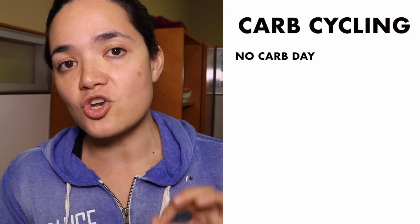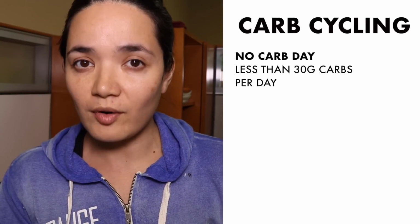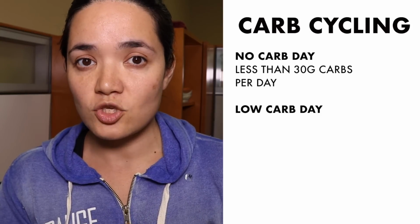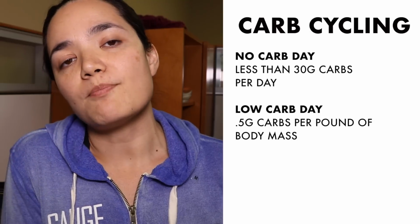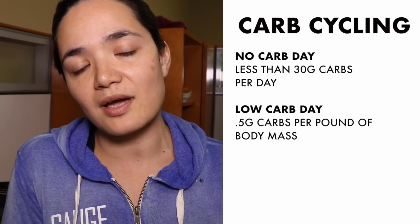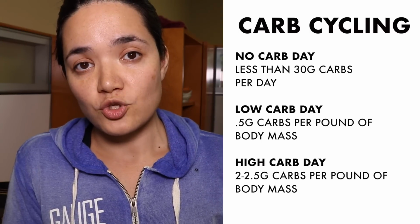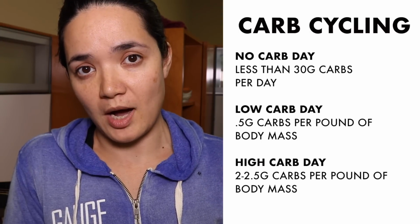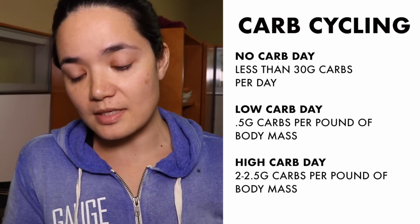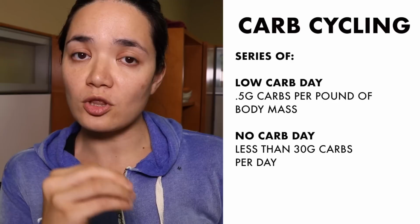I'm going to talk first about three different categories of carb loading. You can have a no carb day. I would define a no carb day as less than 30 grams of carbohydrates per day. I would consider a low carb day to be at the level of approximately 0.5 grams of carbohydrates per pound of body mass, and I would consider a high carb day to be 2 to 2.5 grams of carbohydrates per pound of body mass.